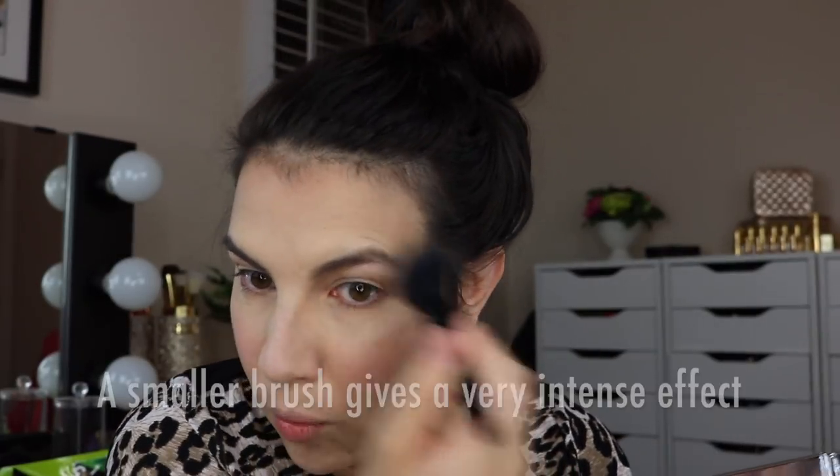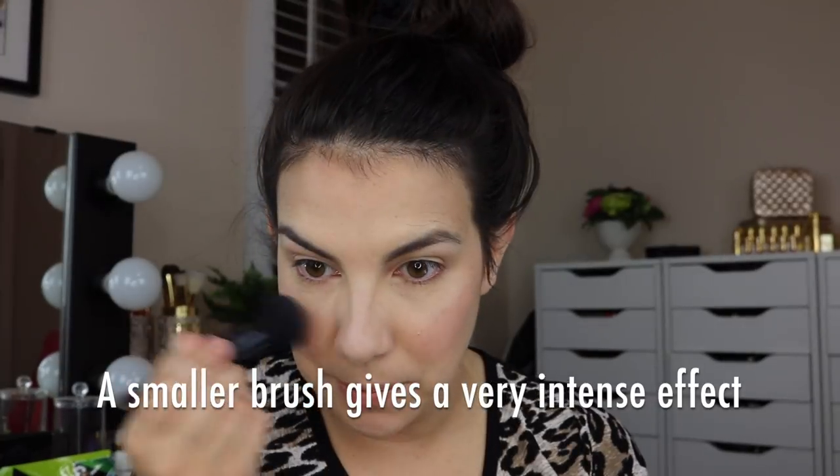Really, really pretty highlighter there. Totally quality highlight. I love that. It's very pearly, but the blushes themselves aren't too shimmery. Even the one with glow isn't too overboard, so you can really control the amount of shimmer you have with your look.